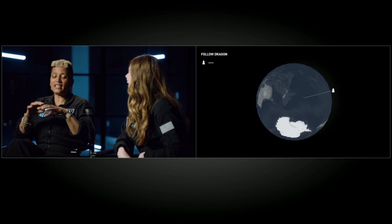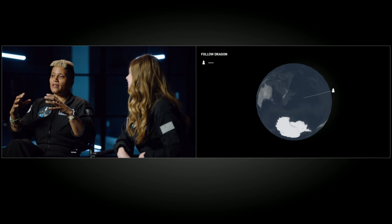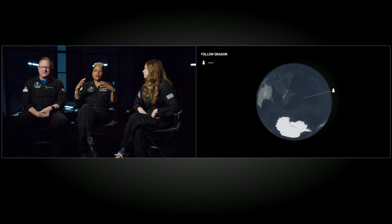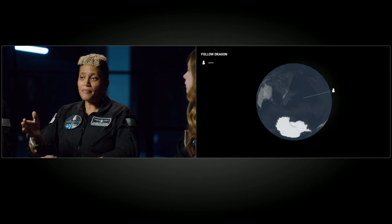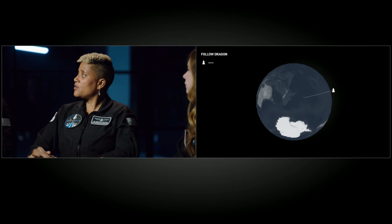Well, that's the most intense, you know, when they talk about the Dragon being autonomous and stuff, on ascent going up, the launch escape system will probably catch an error before Jared and I could react. Right. You know, we could do stuff, but you've got that. But coming back, you can't abort coming back. You can't.